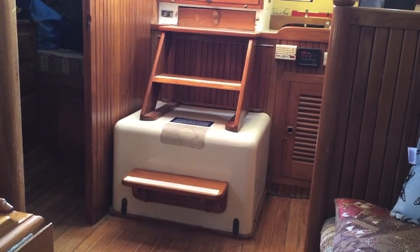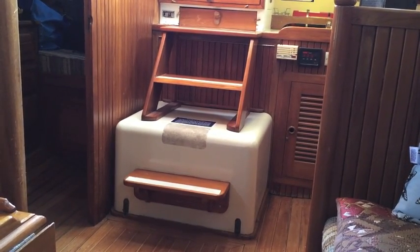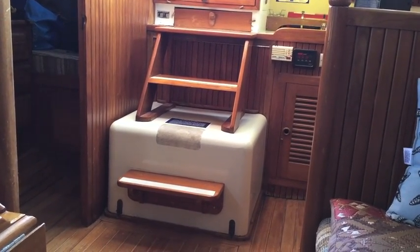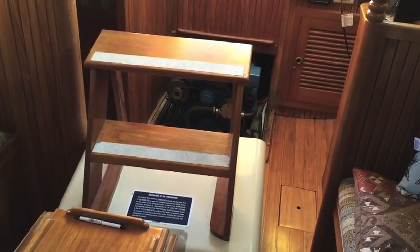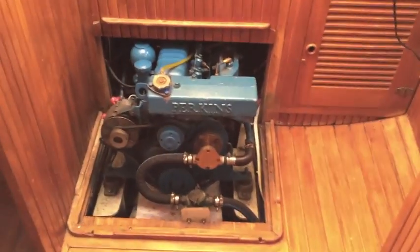the cabin. So I quickly turned off the engine, popped down into the cabin, removed, as you can see, the companionway stairs and engine housing box, and there was just steam everywhere. So now you see I've removed the companionway stairs and engine housing box, so that you can see the access to the engine, which is quite good.